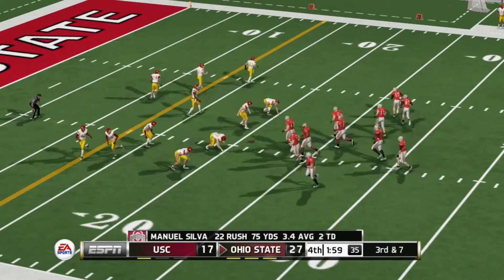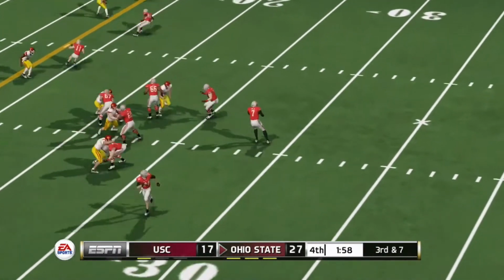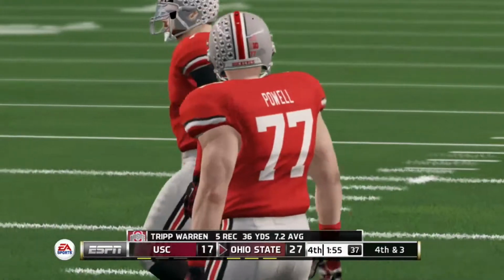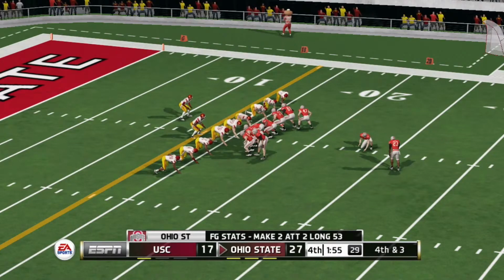USC down to their final timeout. First down here pretty much puts it away unless something crazy happens. 4 wide, Jermaine throwing to the right sideline, but it's out of bounds. It's 4th and 3. So Ohio State can still come away with points and make it a 2-score game. Well, it's already 2-score. It's going to be a 13-point game, so they can still get 2 touchdowns.